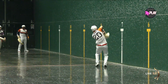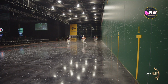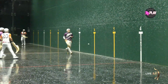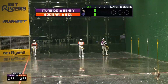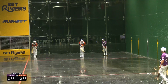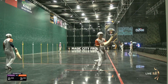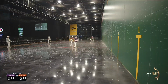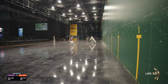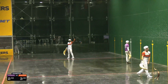And just a little bit different. I mean, throwing this one, coming over the top, throwing that one down, doesn't stay elevated quite as long. And well before Benny could get up there, you see that second bounce, 2-2, tied up. Iturbide picks a powerful serve by Goixerri. Goixerri pulls one off the side wall. The costado hits the pad, and the pad is bad.